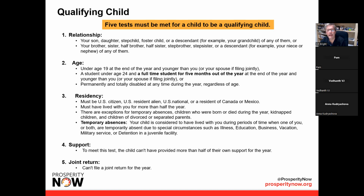Well, at $30,000 a year, he could support himself. So you don't get to claim them anymore when those kind of numbers get involved. And the fifth point is a joint return. That the dependent can't file a joint return for the year.